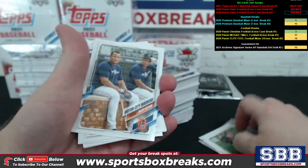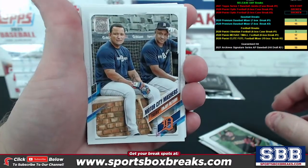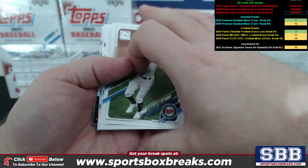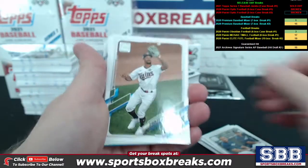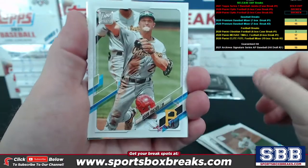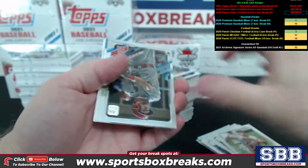And if you guys see, if I pass something off that's any kind of photo variation or anything special, before I get too far past it, let me know. I will certainly try to pull it back up out of the stack and give a little focus to it on camera before we keep blazing past. All right, here we go.